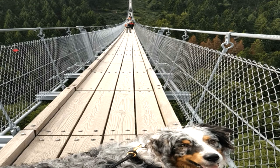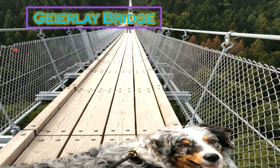Geierlay Bridge. Known as Germany's most beautiful suspension bridge, the Geierlay Bridge is the newest member to join this list, having been opened in 2015. So it may not be a hidden gem for all that much longer. Found in the Hunsrück region, and not too far from Eltz Castle, this 360-meter long and 100-meter high suspension bridge is a great way to get out into the fresh air.